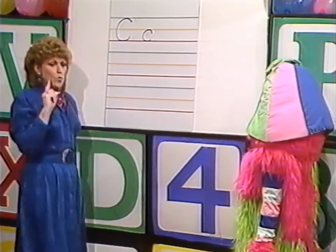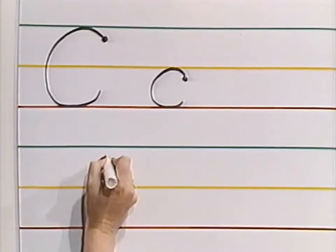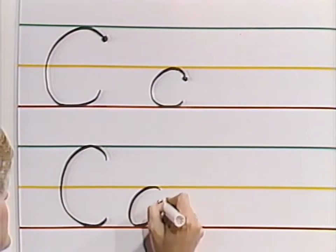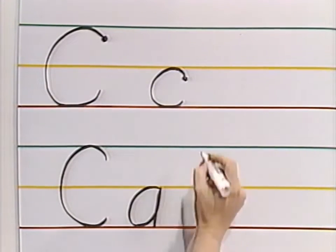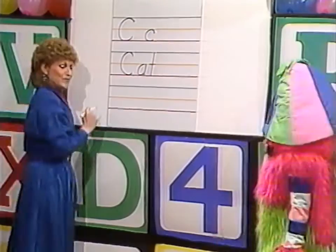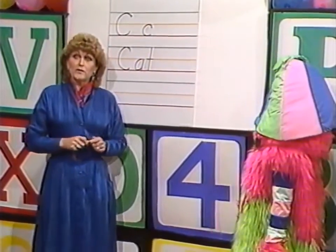C. Ooh, I have a perfect word for us to read today. What letter is this? C. What sound does C make? C. What letter is this? A. What sound does A make? A. And this is the letter T. What sound does T make? T. Oh, I'm surprised you knew that. C. A. Slide it. C. At. Cat. Oh, some of you were faster than me. Right, like the cat that you brought us today. And now we know the letter C.